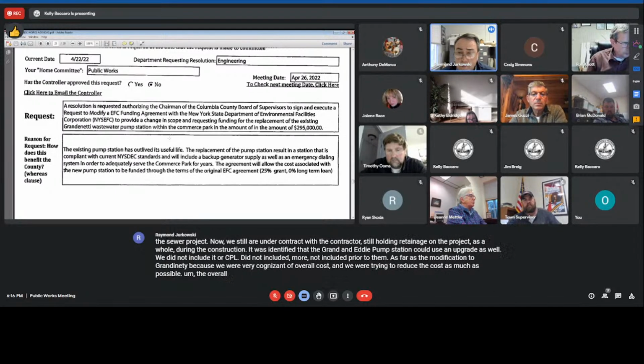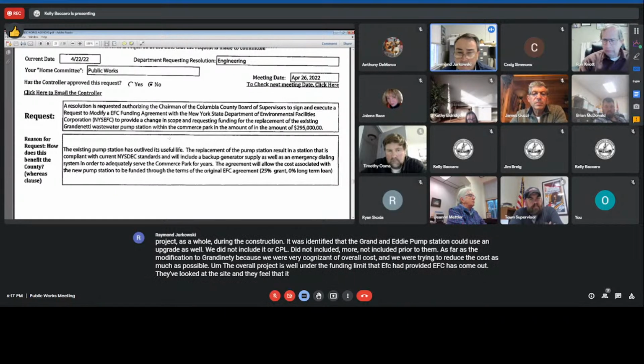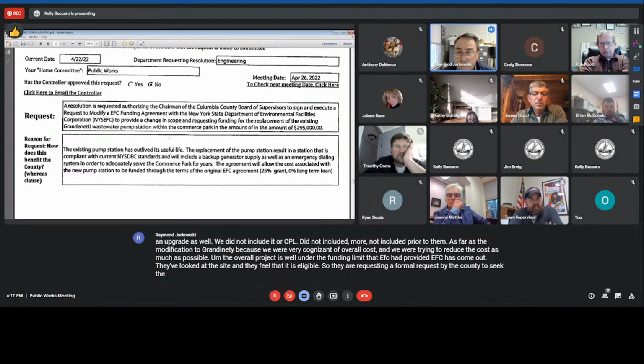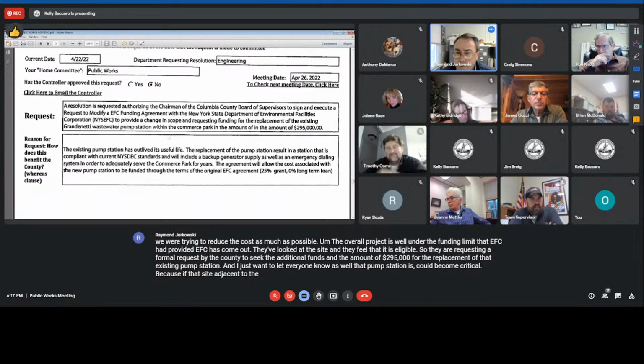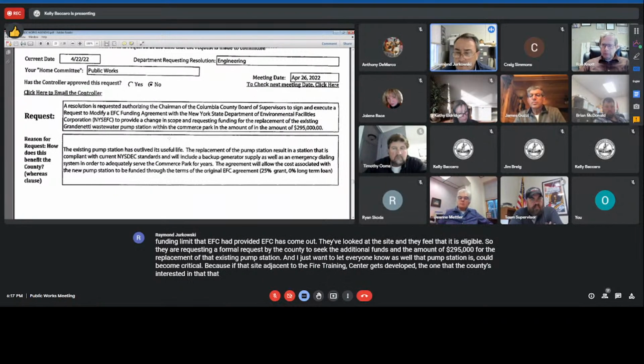The overall project is well under the funding limit that EFC had provided. EFC has come out, they've looked at the site, and they feel that it is eligible. So they are requesting a formal request by the county to seek the additional funds in the amount of $295,000 for the replacement of that existing pump station. I also want to let everyone know that this pump station could become critical, because if that site adjacent to the fire training center gets developed, the one that the county's interested in, that would be discharging into this pump station.